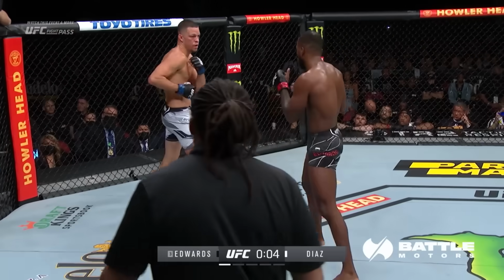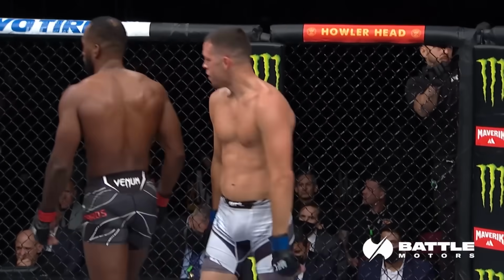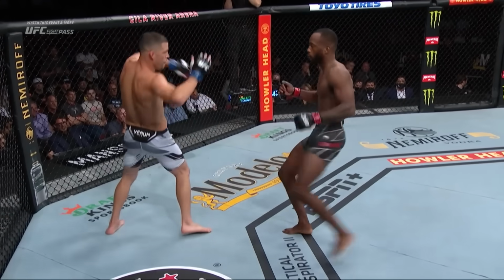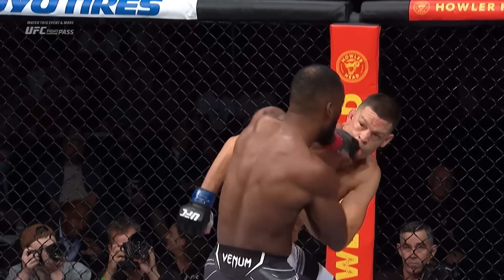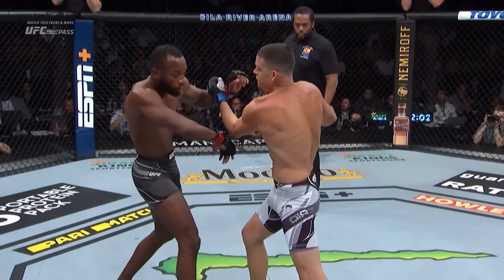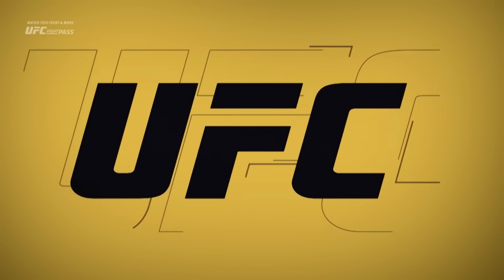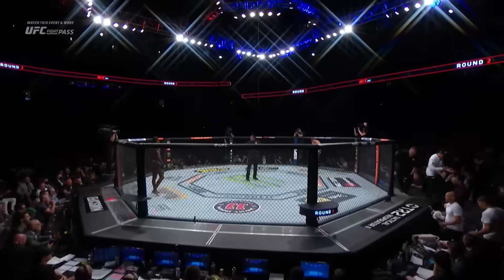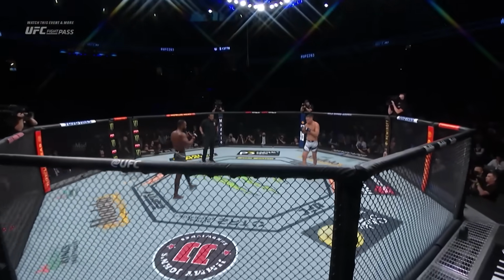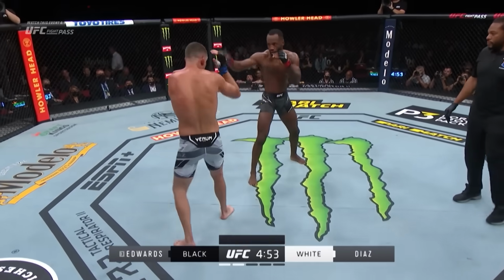And again, Edwards back to work with that calf kick. Here's some low leg kicks early for Leon, and a good right hand and a straight left behind it. And this is a nice shot by Nate Diaz. He hit him with that right hand. Gave him a big smile. What an atmosphere inside this Gila River Arena in Glendale, Arizona. Round 2 now, Nate Diaz and Leon Edwards.